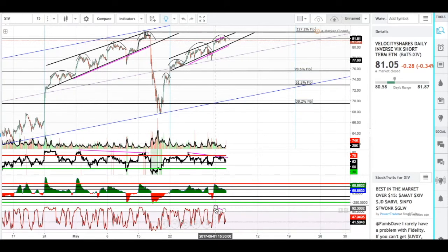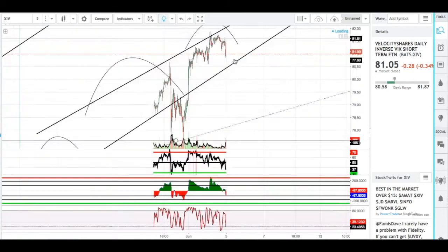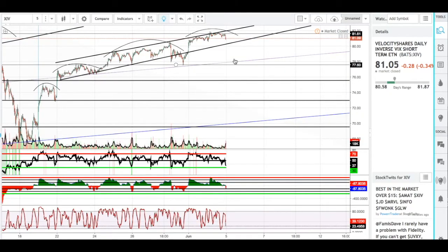What's more is I found another one in my stochastic. This is a high marked by a lower high. This is a high marked by a higher high. So two divergences in price and technicals here on the 15-minute. That just kind of builds onto my short-term bearish case on it.